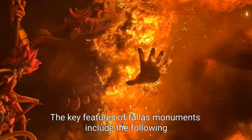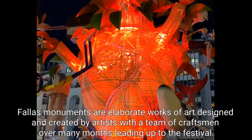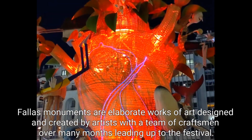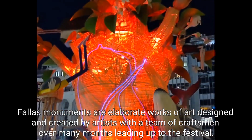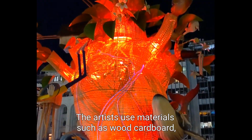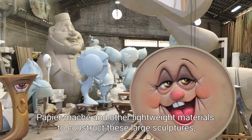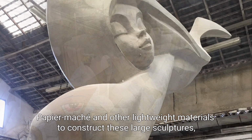The key features of Fallas monuments include the following. 1. Artistic creations. Fallas monuments are elaborate works of art designed and created by artists with a team of craftsmen over many months leading up to the festival. The artists use materials such as wood, cardboard, papier-mâché, and other lightweight materials to construct these large sculptures.